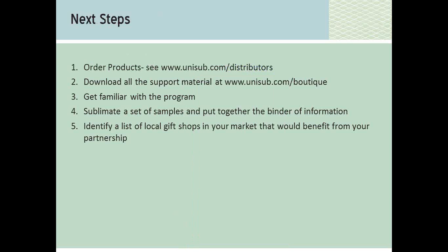So what are some next steps regarding this program? Well, first you'll probably want to order some of the products from your distributor in blank form, and of course if you're already into sublimation, that is wonderful. If you're not, your distributor can definitely help you with that. And then you'll want to download all the support material at that one site, unisub.com/boutique. And then you'll want to get familiar with the program. I don't expect you to be able to tell me everything I've just told you today. So you'd want to get familiar with the program so you can easily sell the items and know how to place them in the market. Maybe, for example, you don't care for a bag tag, but you might want a keychain. That's something you could definitely do and customize your own program there.